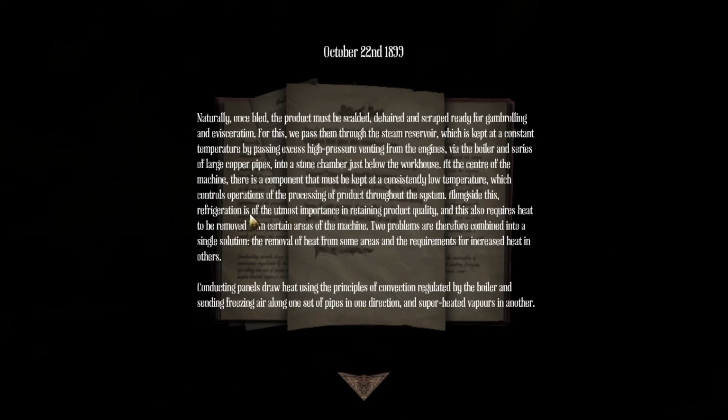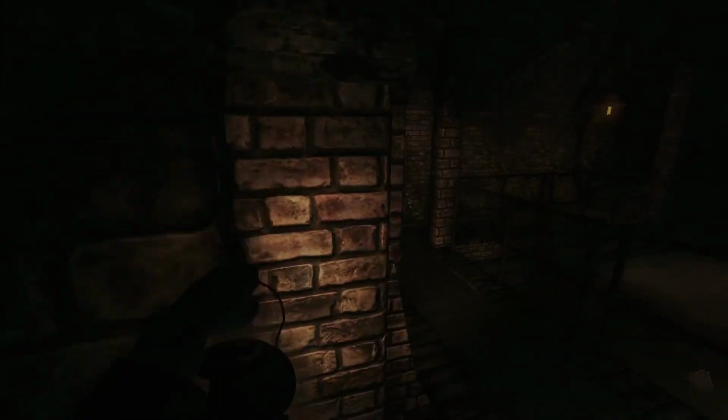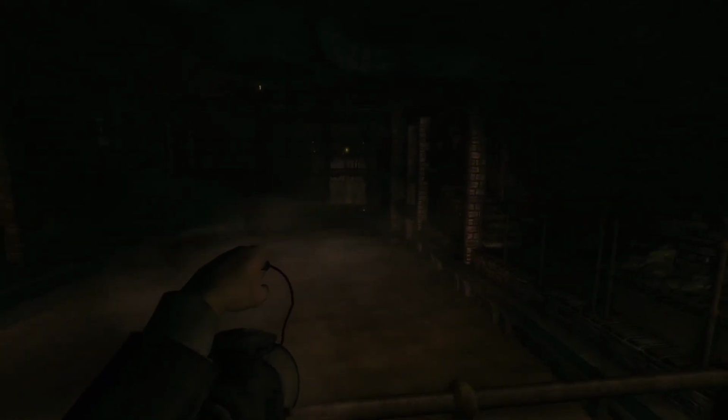Alongside this, refrigeration is of the utmost importance in retaining product quality, and it also requires heat to be removed from certain areas of the machine. Two problems are therefore combined into a single solution: the removal of heat from some areas and the requirement for the increase in heat in others. Conducting panels draw heat using the principles of convection, regulated by the boiler and sending freezing air along one set of pipes in one direction and superheated vapors into another. Wow! Isn't that muy interesante?